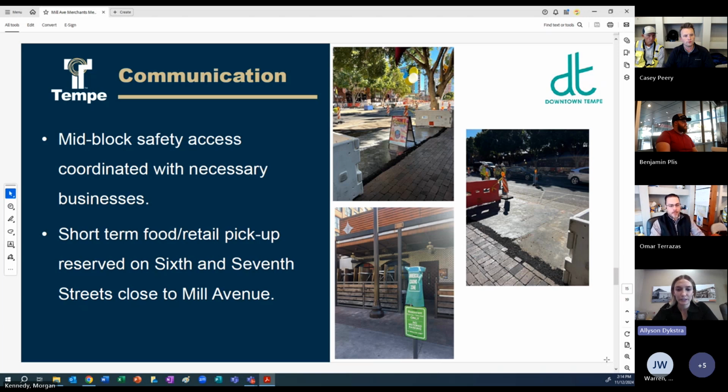And then we have also bagged some meters. There'll be green bags over those meters, and that will be short-term food retail pickups. There are 4 spots that have been set aside for those. They will be on the off streets off of Mill Avenue, but as close as we could get to the street, just so everybody's still able to do their food deliveries and quick little retail pickups if those apply as well.